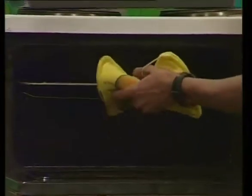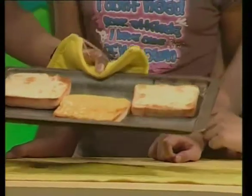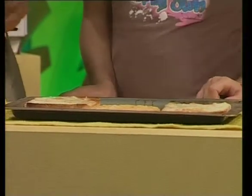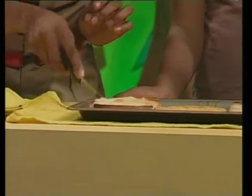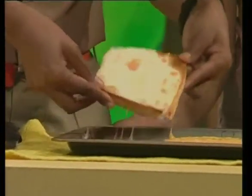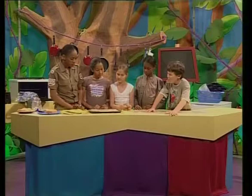And voila! Can you guys see how the heat has affected the different cheese differently? If I cut this mozzarella on toast and pull it apart, it's going to burn me, so you must watch carefully. Can you see how stringy it goes? I hate that. You end up with cheese all over your face. And look at this one. It's cheddar. It's gone all oily on top. That's true.